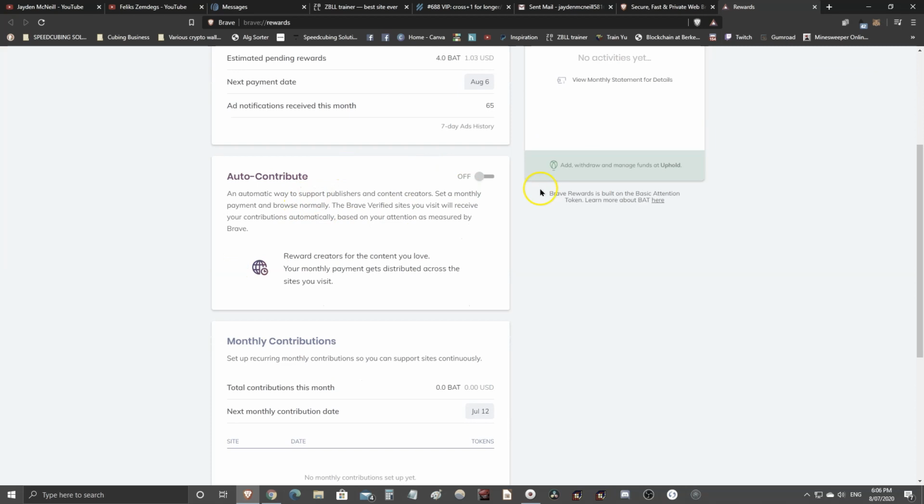Auto contribute, you probably want to turn that off, unless you want to trust the algorithm to automatically contribute a percentage of your basic attention towards the sites you happen to support the most, if they happen to be verified on Brave, which they may or may not be.